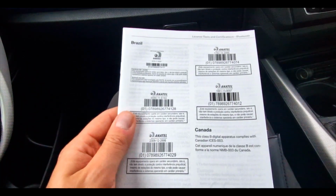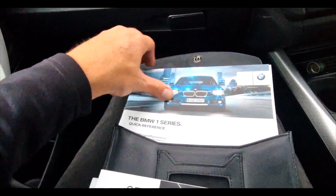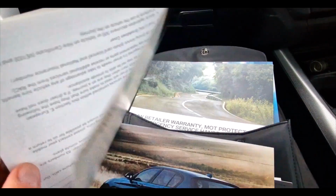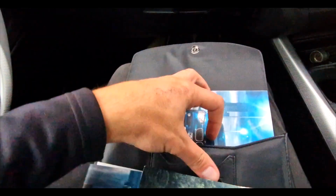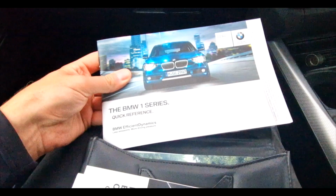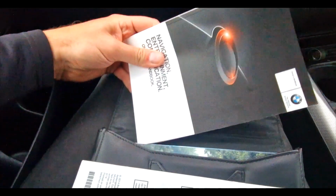That's Bluetooth, navigation, quick reference, warranty, and then the owner's manual. So yeah, nothing in there. So I might have to take it to a BMW dealer, or at least the keys, and see what they can print out for me. So we'll just put that back.